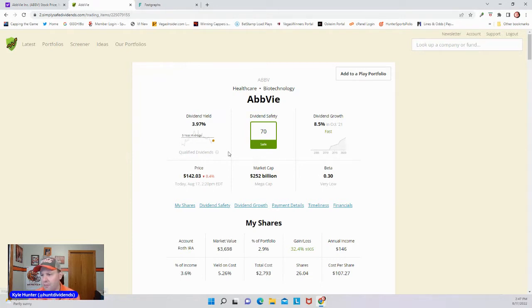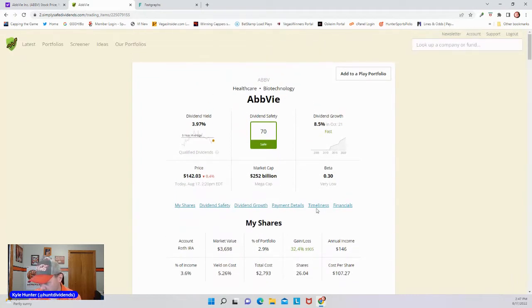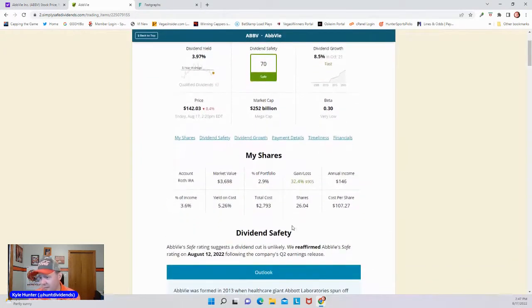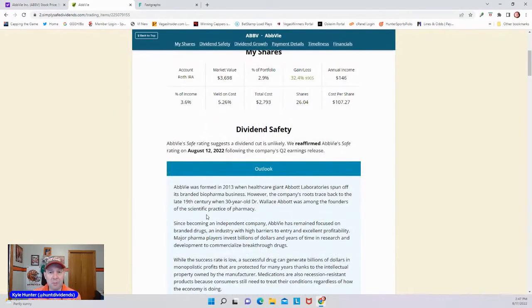3.97 dividend yield, almost 4%. Dividend safety score of 70, which is a solid score there from Simply Safe Dividends. And I love this service. If you don't use it, I definitely recommend it. It's up 32% since I purchased it. So my yield on cost is 5.26%. Keep in mind, yield on cost is really, really important when you're looking at dividend stocks, especially for the long run.